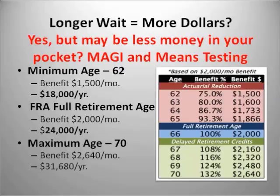But the thing that's important is, if you're waiting to collect more money, is that wait going to be hurt or mitigated by extra taxes you're going to pay, or your modified adjusted gross income affecting your Medicare? So as we look here, we're going to see a very simple formula. At age 62, you're going to get about $1,500 a month, which is approximately $18,000 for the course of a year. At full retirement age, we know that the benefit is $2,000. And if you go to 70, again, we learned a little bit in the past that you get that benefit. Remember, the 8% growth is only if your full retirement age is 66. So assuming it is 66, we're going to see a growth over that number.